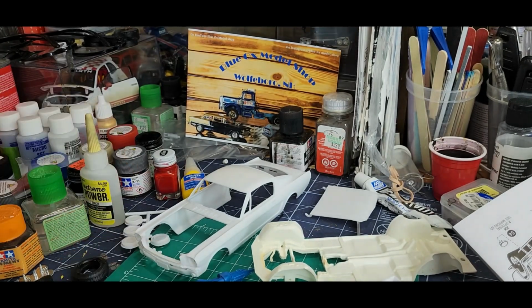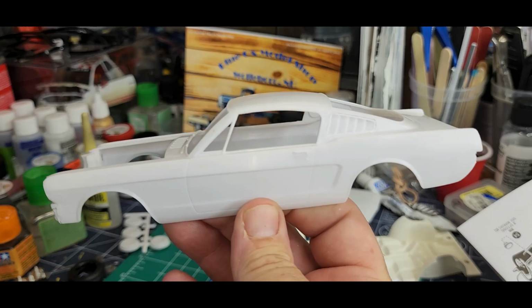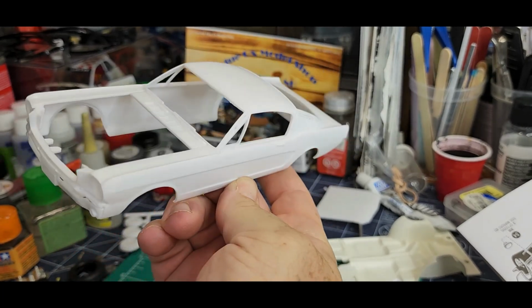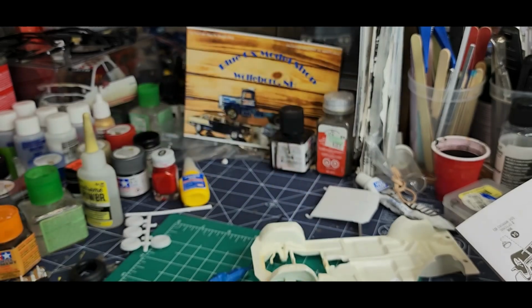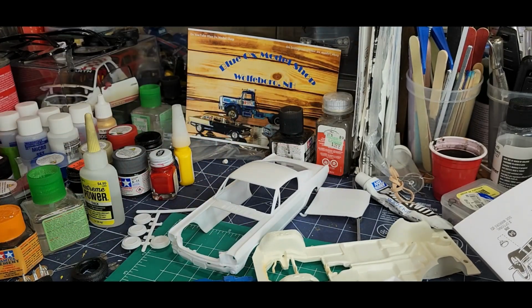This is going to be a no-thrills 3-speed in the floor, 3-speed 6-cylinder fastback, low budget fastback, guys. And that's what she's going to be. I know a lot of people are going to say, man, why are you going to ruin that car? Because it's my car. I can do that.